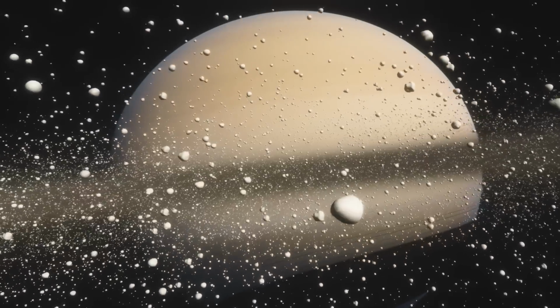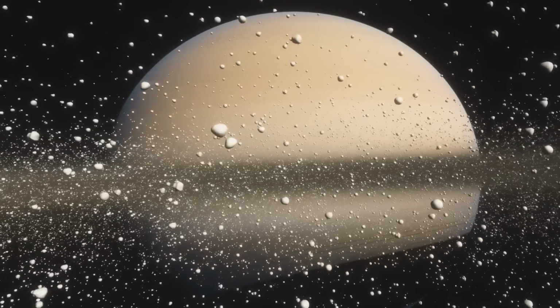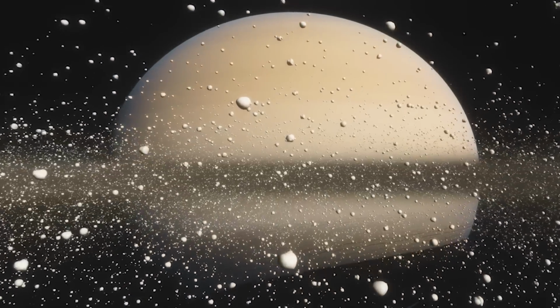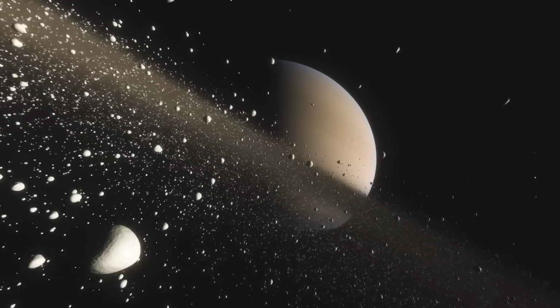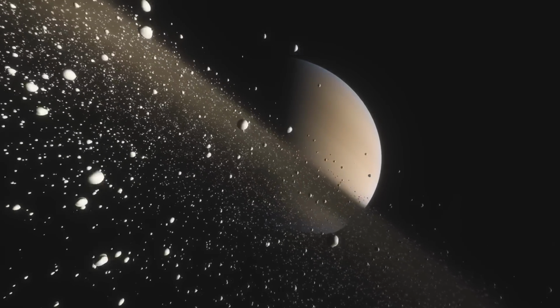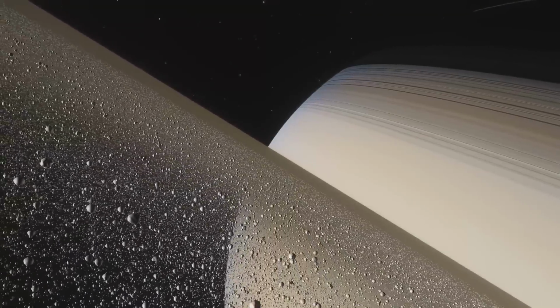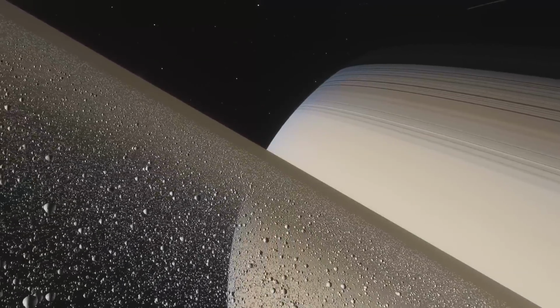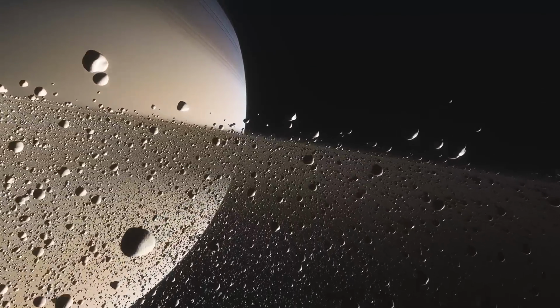The vertical wave crests, often called wakes, can extend several kilometers above and below the main ring plane, illustrating the surprising three-dimensional structure of Saturn's rings in the vicinity of moon-induced disturbances. The interplay of Daphnis's orbit with local ring particles forms a constantly shifting pattern of peaks and troughs that move in sync with Daphnis's own progression around Saturn.